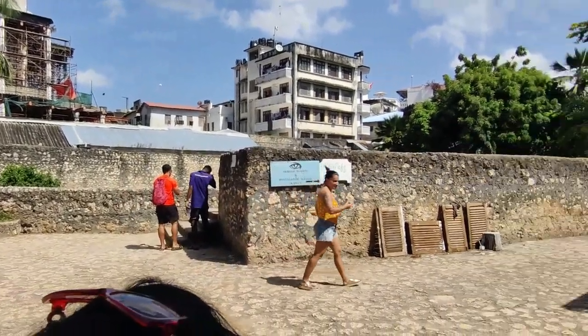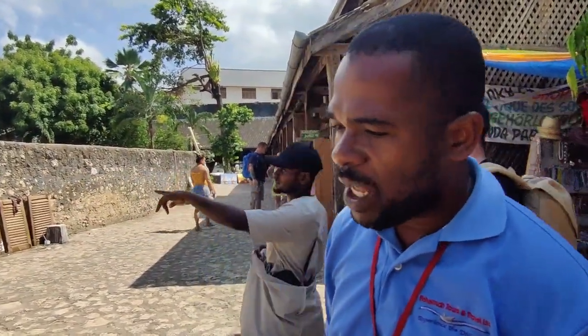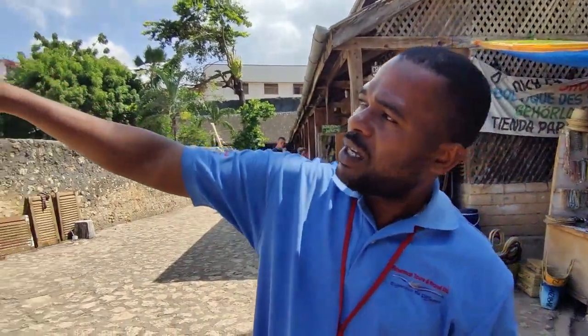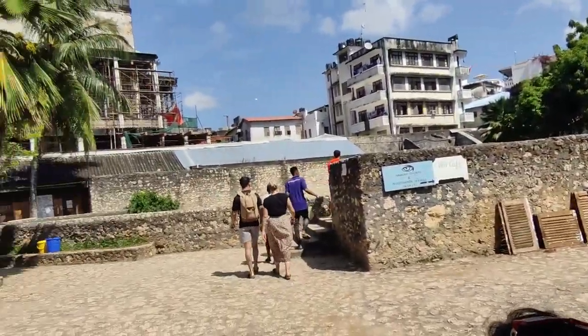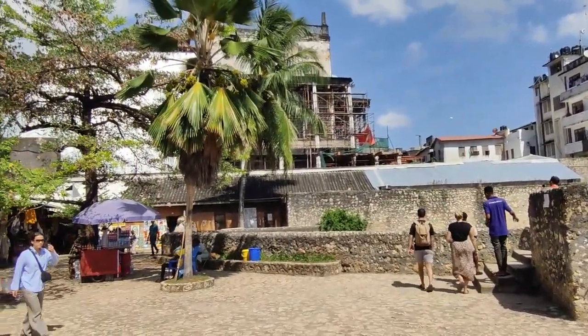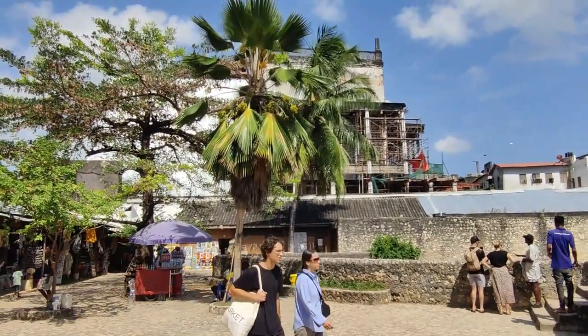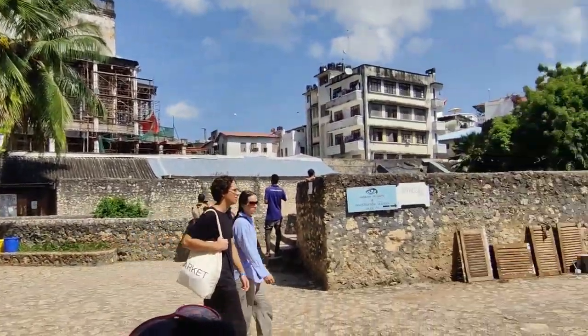And also there is small shopping, and the ladies plait your hair and do your henna. And we use it for festivals. Our festival we are doing here, all the time we are doing our festival. So on that side you can see that building, that is called the House of Wonder. We call it House of Wonder because it was the first and highest building in East Africa. Also the first to get power and a lift with running water.